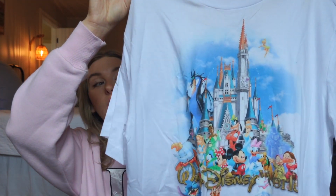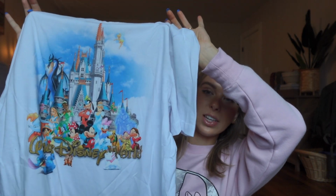We only made it out of this trip with one t-shirt, which I'm very proud of myself for, and it is this one. They are absolutely killing it right now with the kind of 2000s look of stuff. So this was the shirt that on our last trip I saw somebody wearing, and they were just sold out everywhere. And this time when we went, they had them big time in stock.